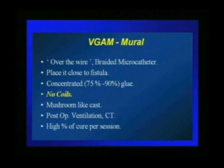We use over the wire catheters because we need a large amount of concentrated glue to be deposited in a very short time in order to close the fistula. And also, when we use the braided strong microcatheters, they do not stick. We place it close to the fistula but not at the fistula, because as you start injecting glue, the catheter might get sucked in, and then it becomes difficult to close the fistula. So keep it proximal, and we use concentrated glue, 75 to 90%.